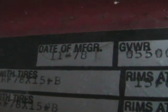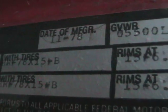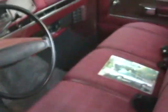Here it is, date of manufacture, 11/78. So now that November's over, it is officially 30 years old. That's amazing. Still in decent shape.